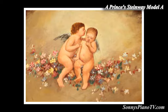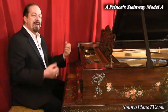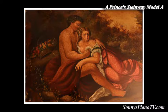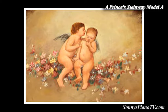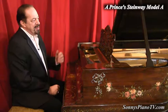And here it appears that the prince with the brunette hair and his lover with the red hair are in a kind of love embrace, and the two angels or cherubs look very similar, like the baby versions of the adults. And this piano is just, I've never seen anything like it. I mean, we've seen hand painted landscape pianos, but this one has this love theme, and it's just beautiful.